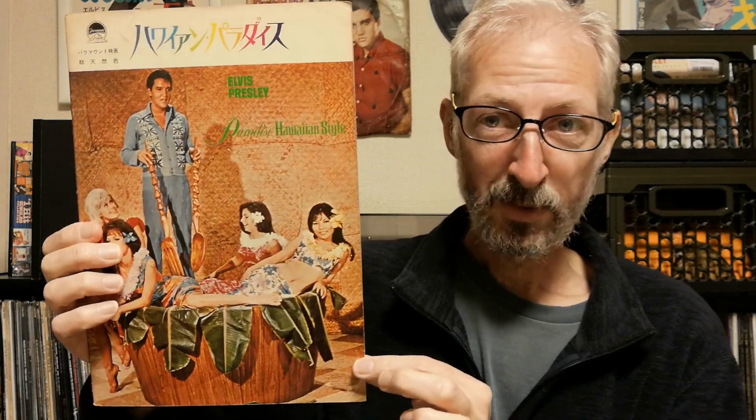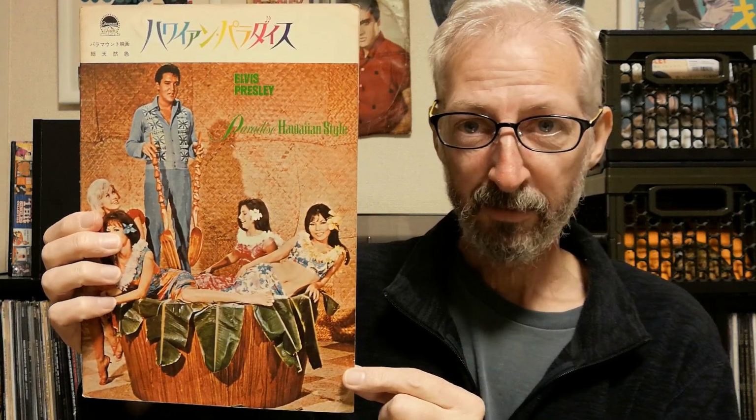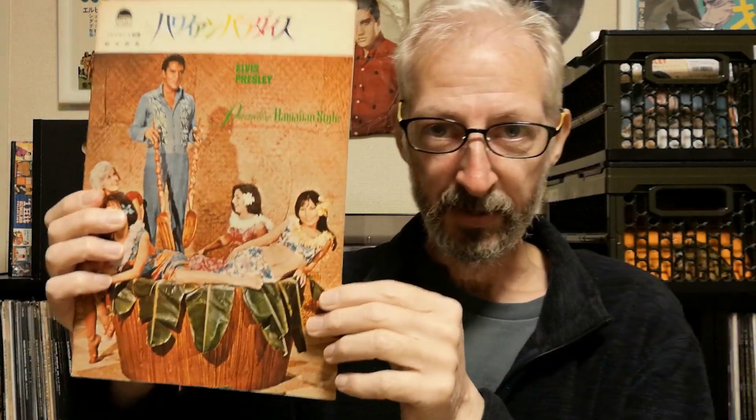Another con that you may run into on eBay is sellers offering a soundtrack album with a bonus book. Sounds great, eh? Paradise Hawaiian Style. This is actually a movie program from 1966. And what they do is they'll sell you the album with the bonus book, i.e. movie program, and they'll charge you more than the combined worth of the two items.